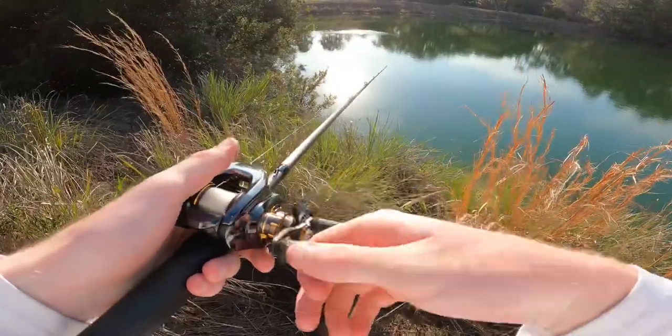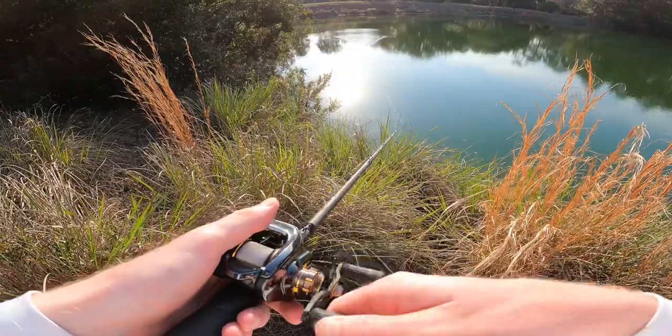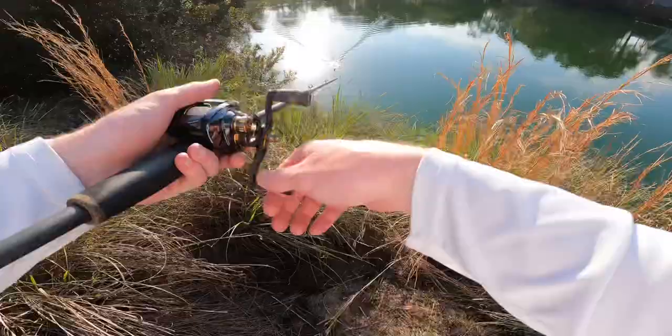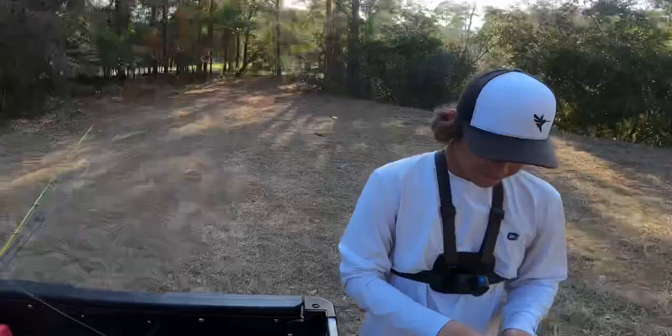The sun is coming down here. A good hour for topwater if they're gonna bite it. I'm not gonna lie. This is a super clear pond. You probably can't tell with the glare that I'm experiencing right now. This pond is like gin clear, so these fish are gonna be able to see what this thing is from a mile away.